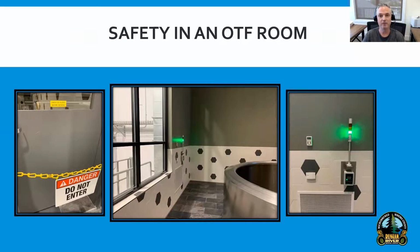Now that HVAC system that I mentioned, it's on all the time. Even when the tanks are empty, we're bringing in fresh air. Now, if the CO2 detector detected a high level of CO2 and we went into an alarm state, then that HVAC system would kick up to a higher speed, and it can clear all the air out of the room in less than 5 minutes. So it's a pretty technical setup, and super, super important to make sure we keep our team safe.